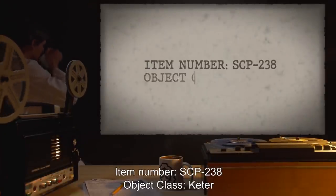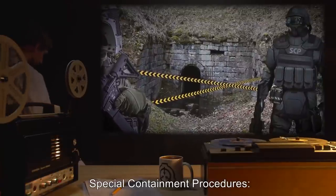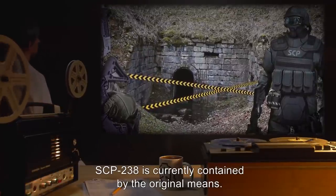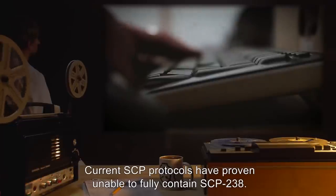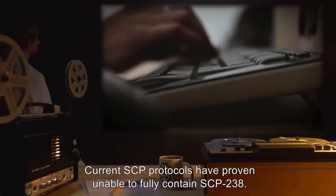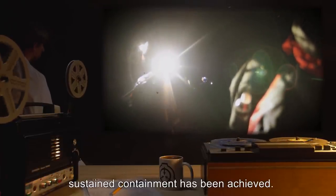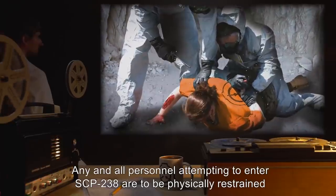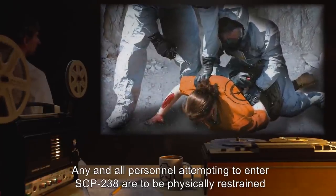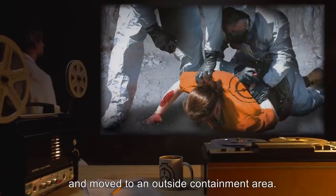SCP-238. Object class, Keter. Special containment procedures. SCP-238 is currently contained by the original means. Current SCP protocols have proven unable to fully contain SCP-238. All exploration of SCP-238 is suspended until full sustained containment has been achieved. Any and all personnel attempting to enter SCP-238 are to be physically restrained and moved to an outside containment area.